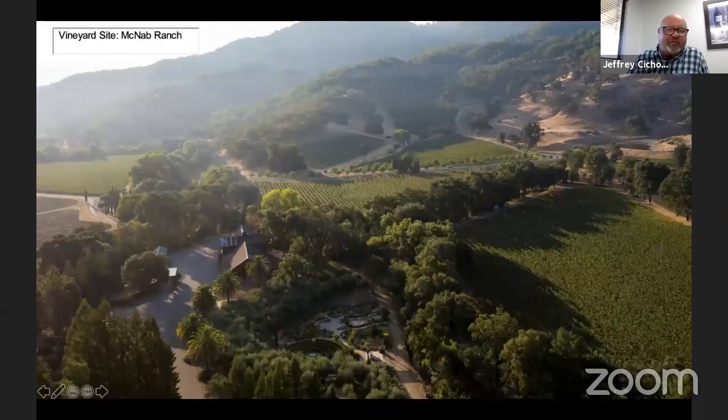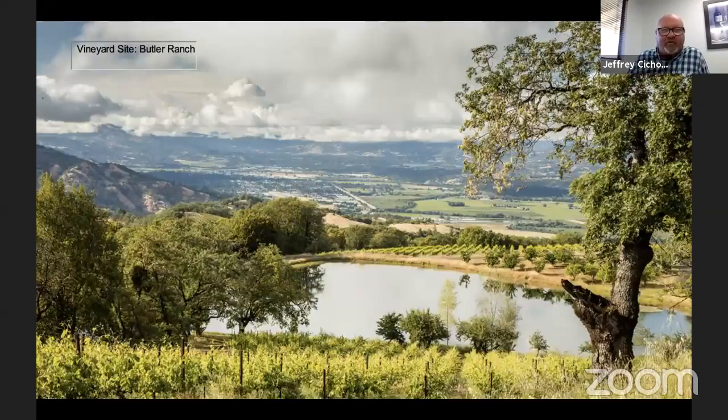That's another shot of McNabb, which is one of our home ranches. And this is a shot of one of our mountaintop vineyards called Butler Ranch. It's really a great spot for red grape varieties, thin soils, lots of different exposures, and a great view too. You can see down below is the Ukiah Valley, where we are, right near north of Hopland. Ukiah is the county seat.